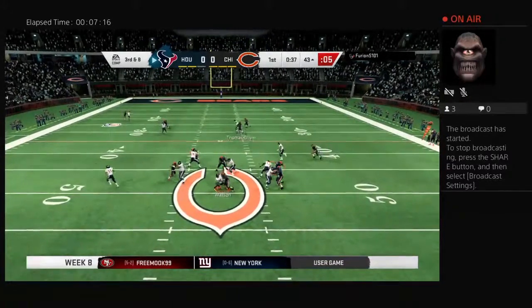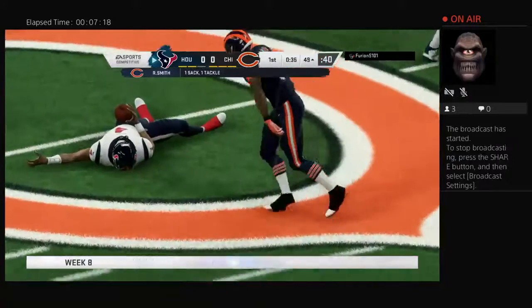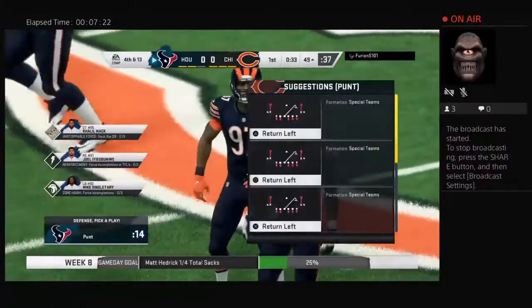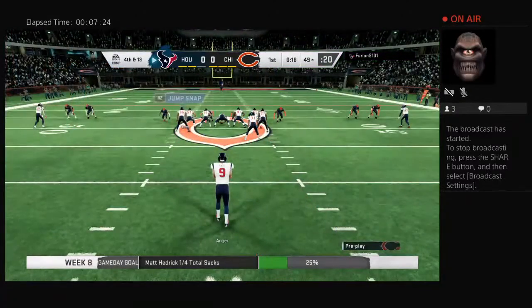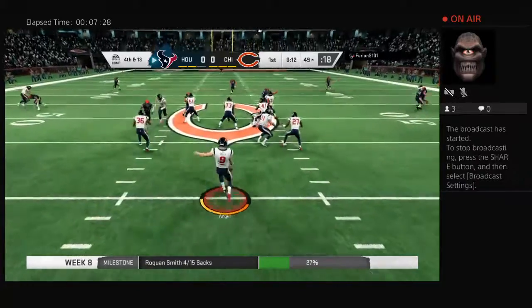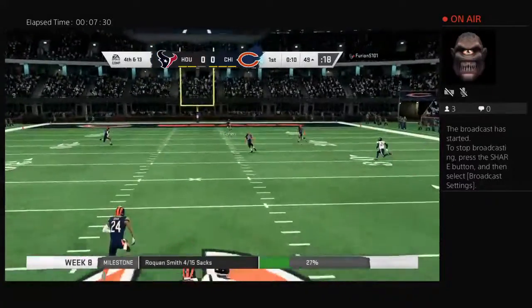Now it's Watson. Blitz coming, and down he goes. The sack there by Roquan Smith. They said there was a lot of discussion in their defensive team meeting room after last week's performance. They had 7 sacks. Something in the water. There's one in the first quarter.